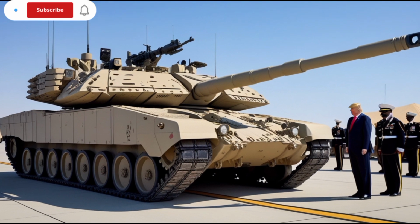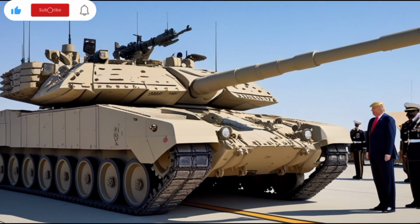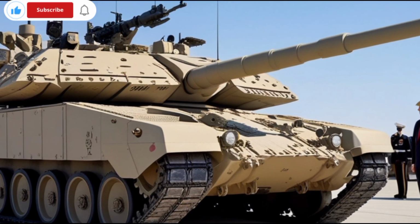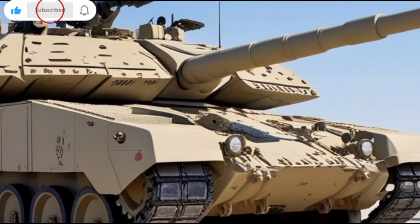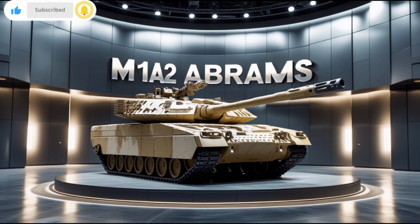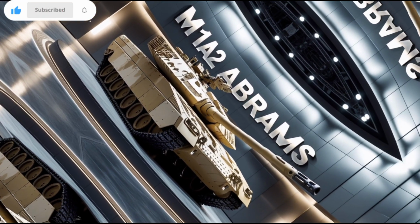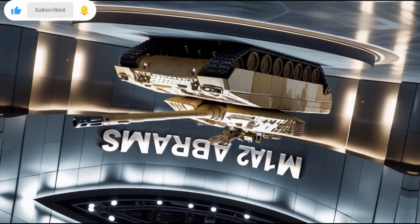Inside, it's surprisingly spacious and high-tech. The M1A2 comes equipped with state-of-the-art battlefield networking systems, allowing it to communicate with other units, receive real-time data, and track enemies before they're even in sight. The commander's independent thermal viewer gives it 360-degree awareness, day or night, fog or clear skies. Imagine being able to see the enemy through walls of darkness and smoke and strike them before they even know you're there. That's not science fiction. That's Abrams' reality.